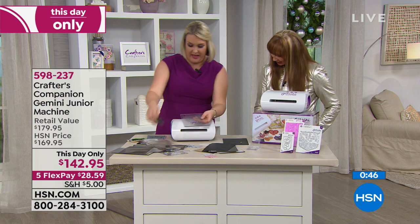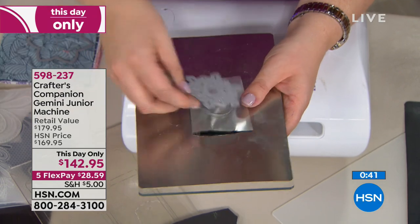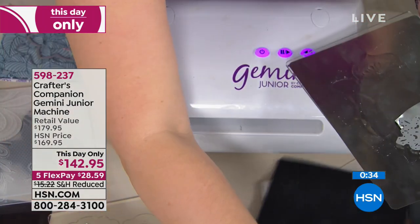You're going to start with your base plate. You're going to add in your metal shim. I wonder if this one will fit into it. I think it is going to fit into it. Oh, 20 seconds. Can I do it? We're going to load this up. Pressure's on.